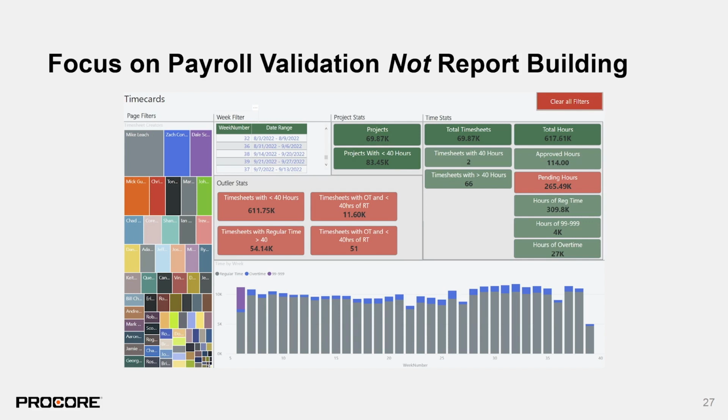And she can quickly distill that down now and find all that, where before she's doing the same thing she did before, but she's also trying to find out why they screwed up the formula so that this guy has 48 hours instead of 40. So she gets to focus on validation now and not trying to decipher all the reports.